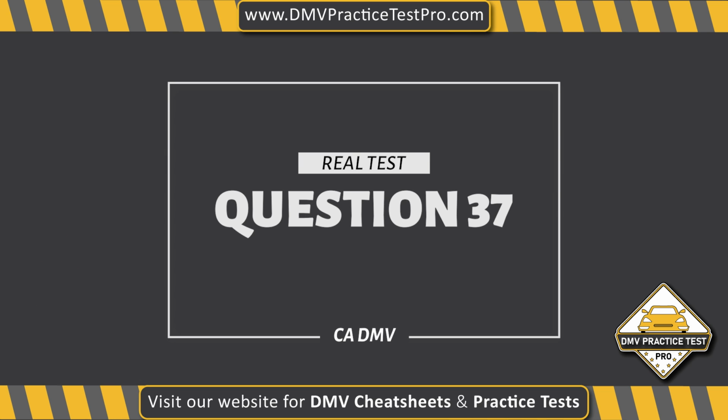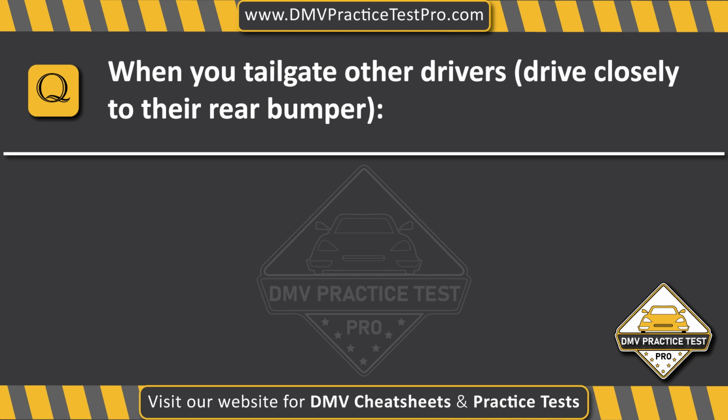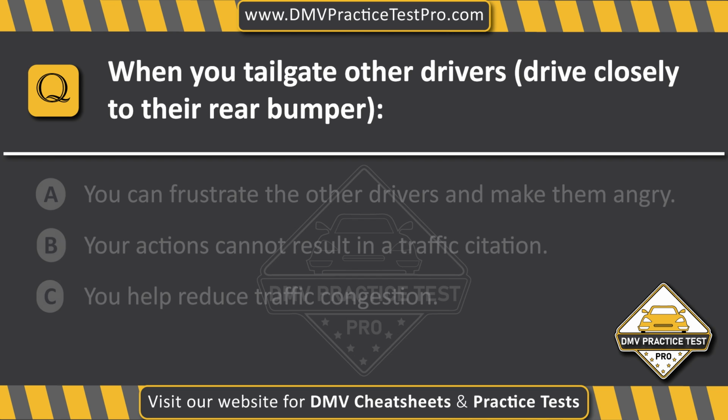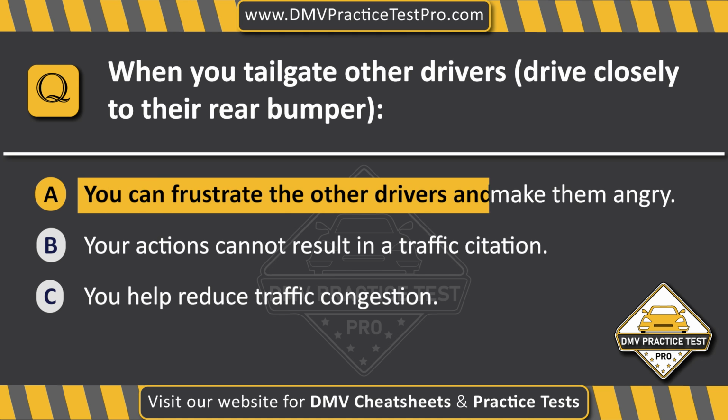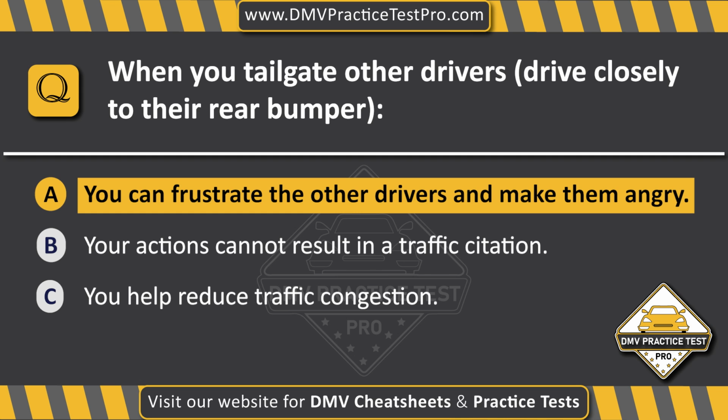Question 37. When you tailgate other drivers, drive closely to their rear bumper. Option A. You can frustrate the other drivers and make them angry. Option B. Your actions cannot result in a traffic citation. Option C. You help reduce traffic congestion. The correct answer is option A. You can frustrate the other drivers and make them angry.